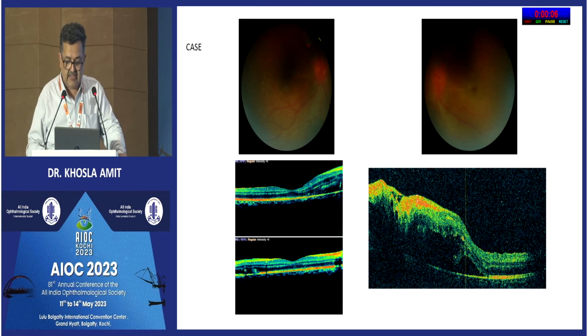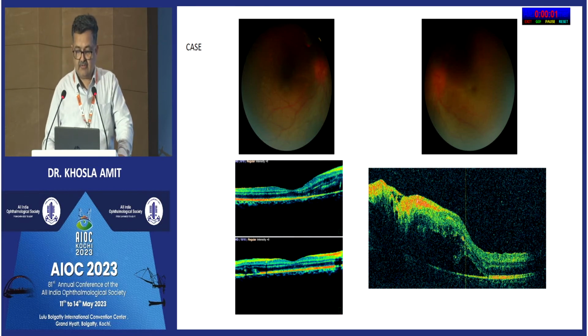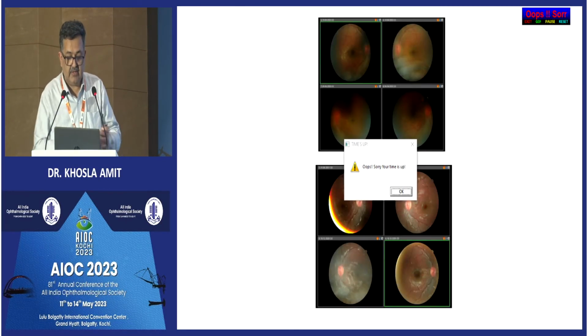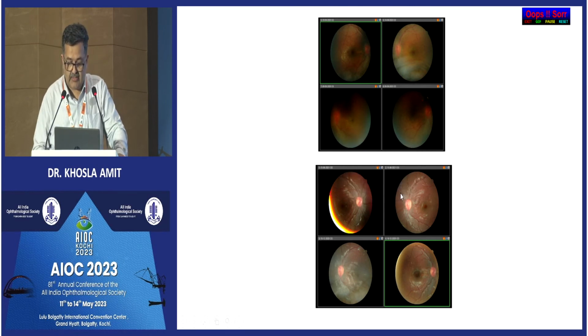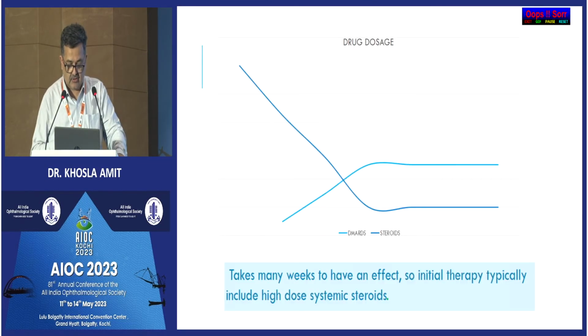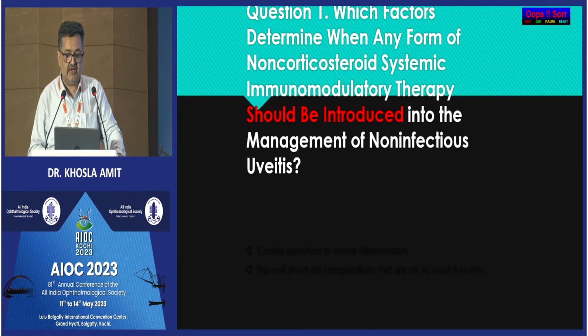This is what the child had. So in children, you tend to stop steroids within 3 months, all topical and oral, because you don't want to cause cataract and glaucoma. So you can see how the child resolved and has 6/6 vision. We started the patient on adalimumab at 3 months. So it's important to understand when to introduce the DMARDs, which one to use, and when to escalate. The commonest mistake we make is that we taper the steroid and we start the immunosuppression late, and you have a phase of time when patients have recurrence and you think, oh, was my diagnosis right?